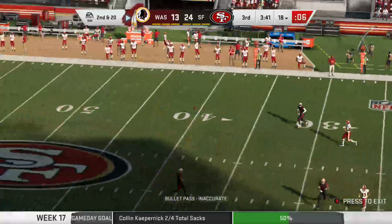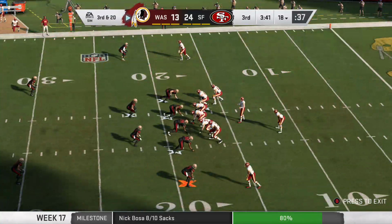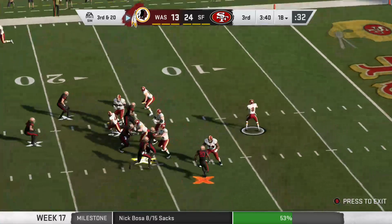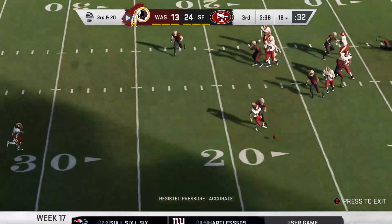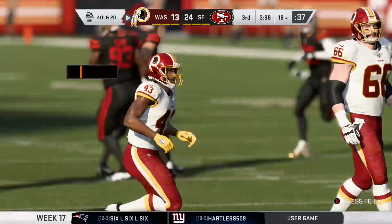Back to throw. Oliver throwing middle, but it's incomplete. These guys have punted 4 times already, and they're staring at a 5th, barring a conversion here on 3rd down. Looking to throw, Oliver. And this is going to be incomplete.